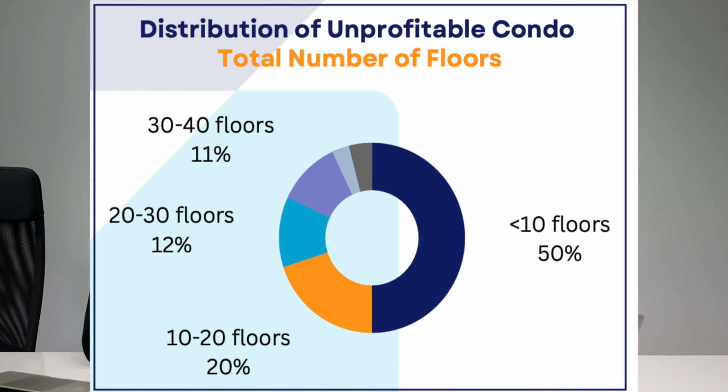So even though we say that based on the number of units, the size of the project doesn't really matter, the smaller is not bad. In terms of high rise, low rise, there seems to be a trend where projects that have less than 10 floors are usually unprofitable. This is a very interesting statistic, no? Because we're saying the bulk of the 93 condos that are unprofitable have less than 10 floors. Yes. So low rise property developments tend to be more unprofitable as per this.